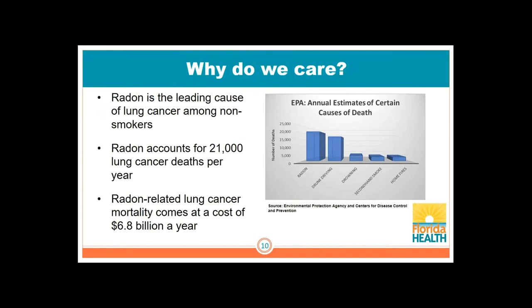So why do we care about radon? We're concerned about radon because it's the leading cause of lung cancer for non-smokers. It accounts for about 21,000 lung cancer deaths per year, which is much higher than a lot of other causes of death, like drunk driving and drowning, secondhand smoke, home fires, and even asbestos.